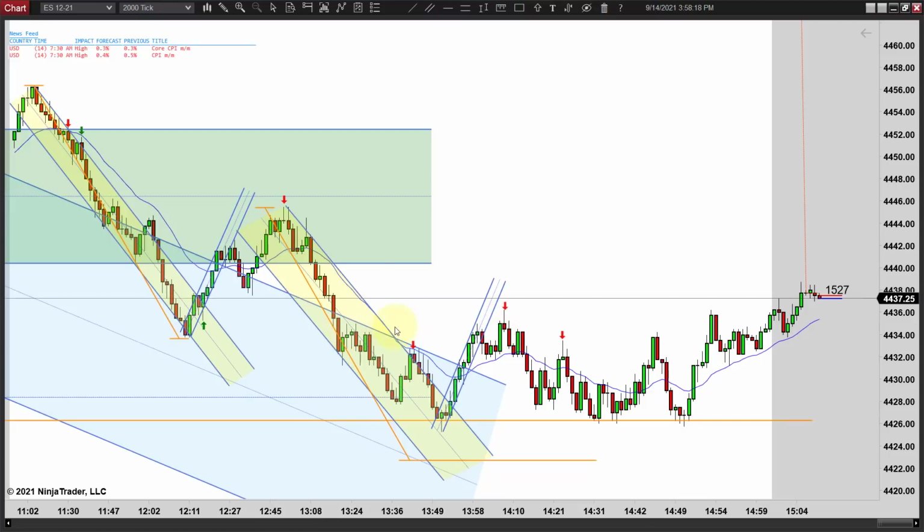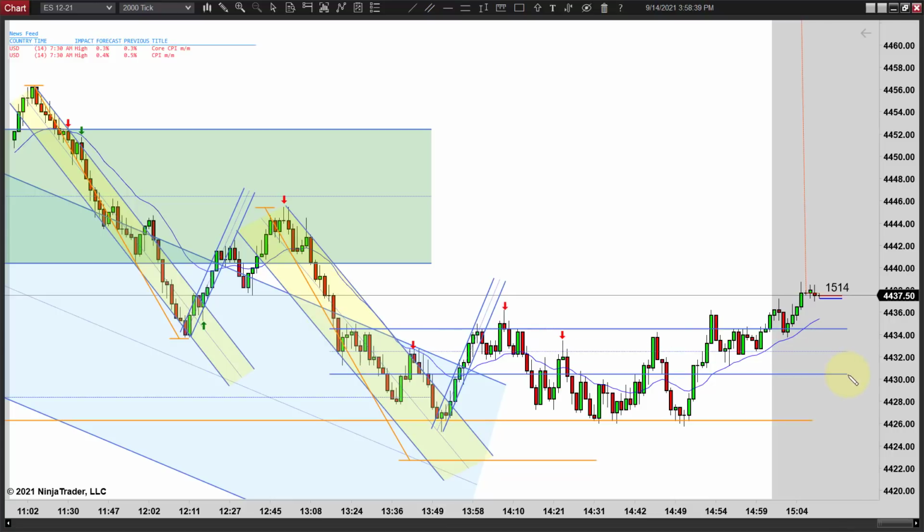There's a lot of resistance right across there, and it's like a little... I don't have the line on there. Let me just draw it for you. You can see that resistance. It's like a little failed break higher. So we'll probably snap back to the EMA at a minimum, but it just keeps going lower. There's actually a little range here. I should just go ahead and draw it, so some of you may not have seen it, just so you can see that range.